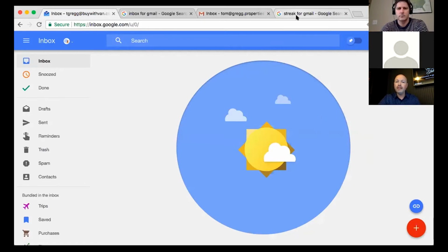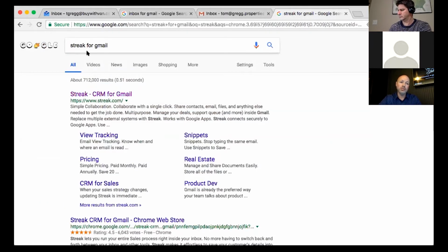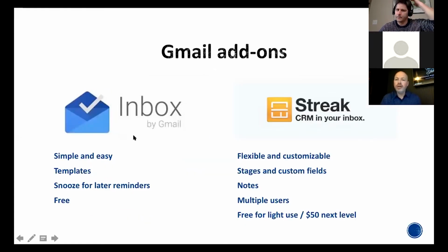And moving on to Streak. Streak is, as I mentioned, a CRM for Gmail. To set up Streak, you can simply search Streak for Gmail. I'm going to roll back to the slideshow. So Streak, I'll just recap this and then turn over to Tanner. But Streak is a great product. It is very flexible and customizable.